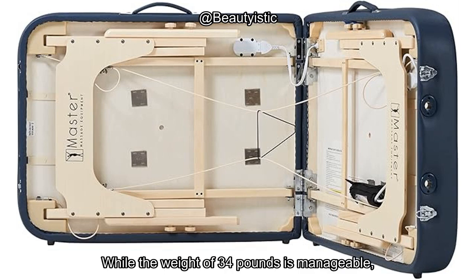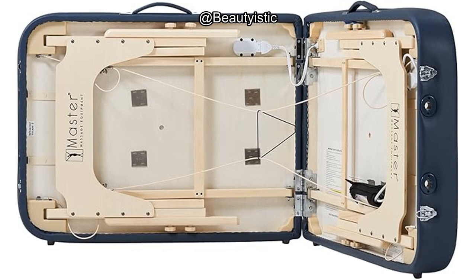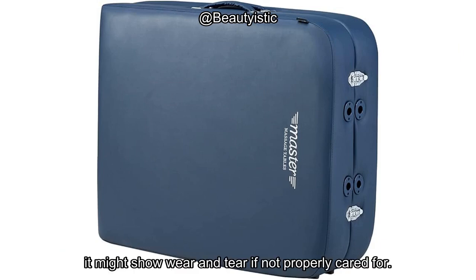While the weight of 34 pounds is manageable, it might still be on the heavier side for those who need to transport the table frequently. Also, while the PU upholstery is durable and resistant to oil and water, over time, like all PU materials, it might show wear and tear if not properly cared for.